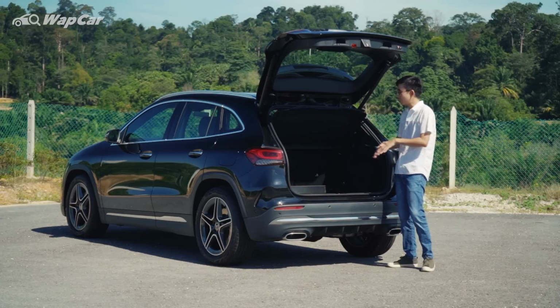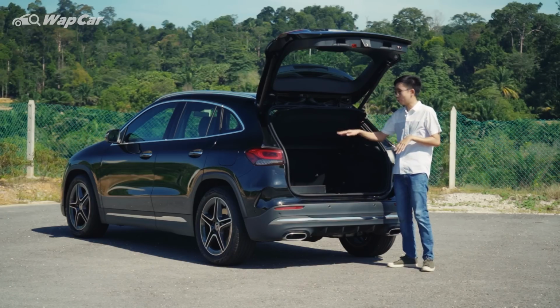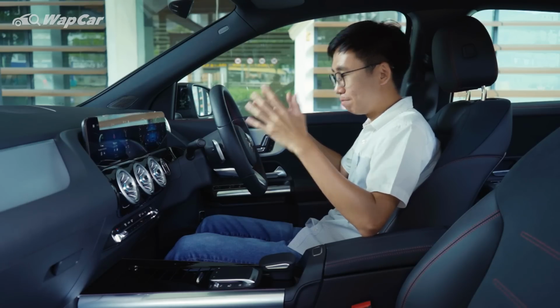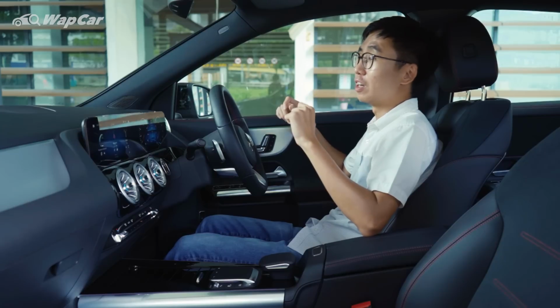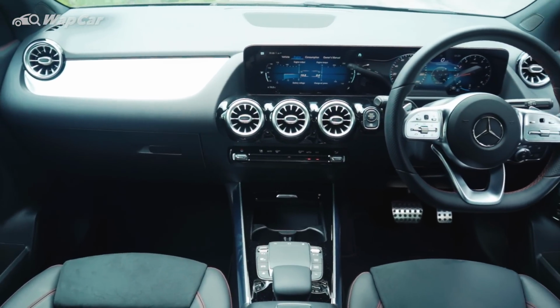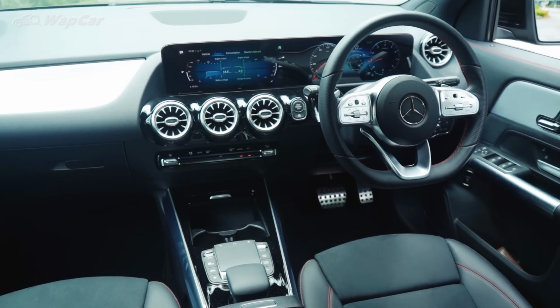If you ever need more space, you can always fold the rear seats down with a 40-20-40 split. If you are not sold on the exterior design of the GLA, step inside, because this interior alone will just blow your mind. It's the new generation of compact cars interior, and it's just such an occasion to be in.